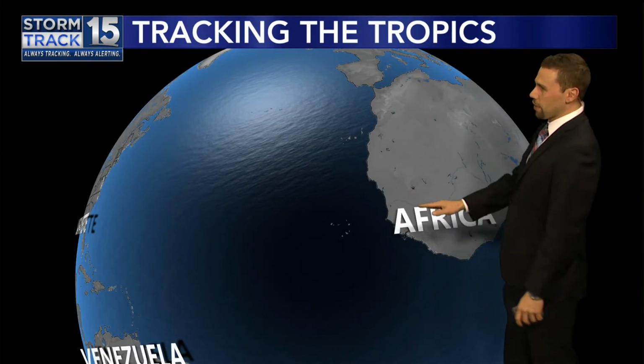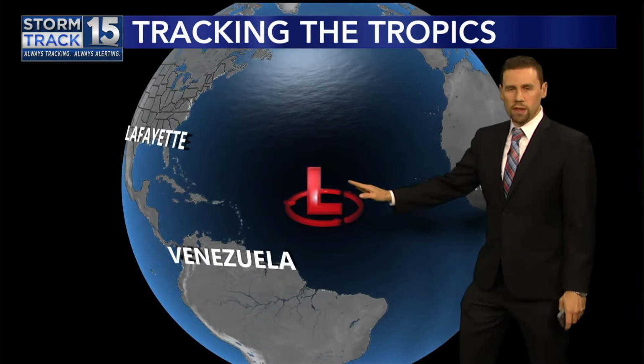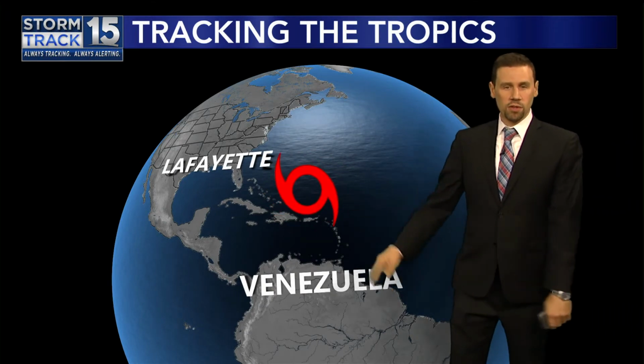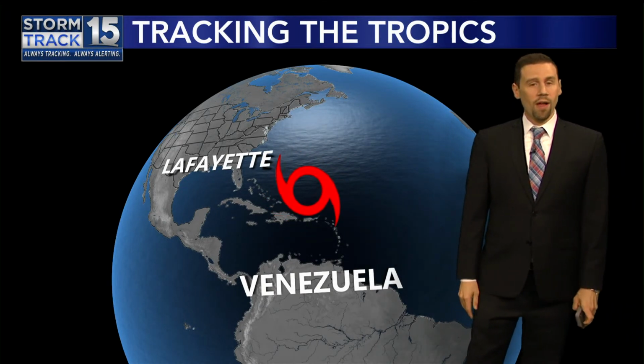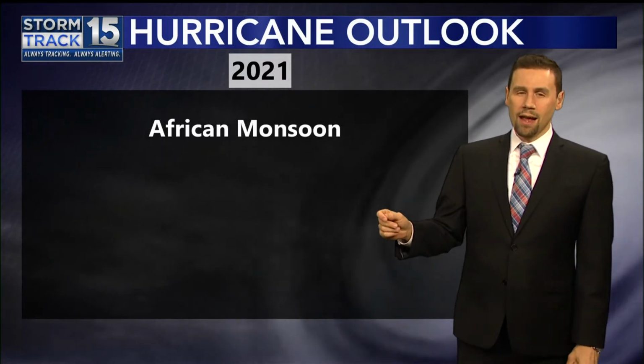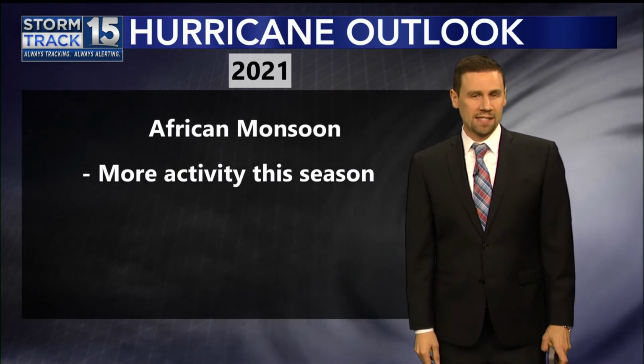Northern coast of Africa, you get these thunderstorms, just clusters start moving through, become tropical waves here north of Venezuela, up towards the Atlantic, into the Gulf, and there you go. That's that African monsoon train coming off, and that is going to be a factor. The third key ingredient with more activity this season.